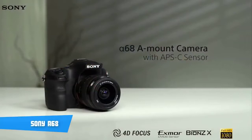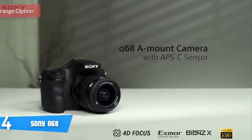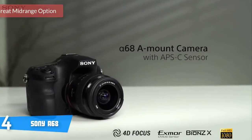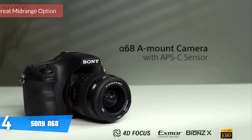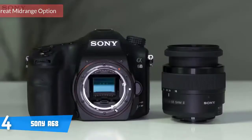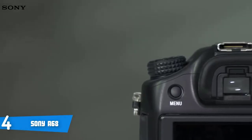At number 4, it's the Sony A68. The Sony Alpha 68 is a fantastic mid-range mirror DSLR camera that's oriented towards the beginners and hobbyists who want to capture well-defined photos and videos without spending thousands of dollars in order to feel that pleasure.